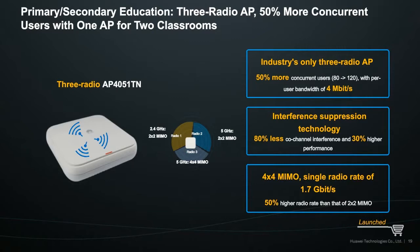In our previous prototypes about 2 years ago, we always had interference issues. That's a unique challenge when you're building a triple radio access point. I'm really glad we solved that problem. And the third is that it is a 4x4 MIMO. That is the highest in the industry for 11ac Wave 2 technology, which has higher capacity for the overall access points. This is one of our very unique solutions.